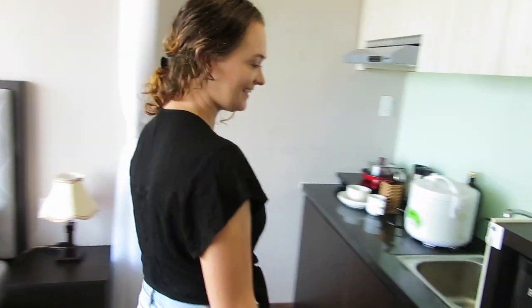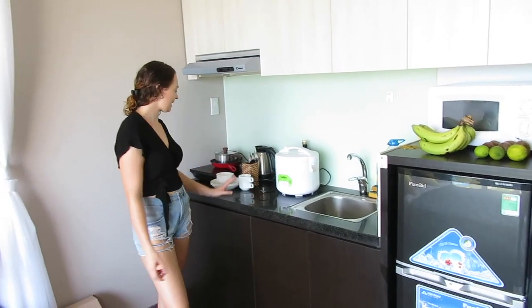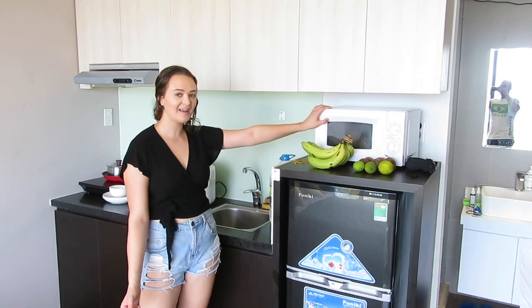This is the kitchen. So we have a rice cooker and all of the utensils that we would need, so pots and pans and things like that. We have a fridge and a microwave.